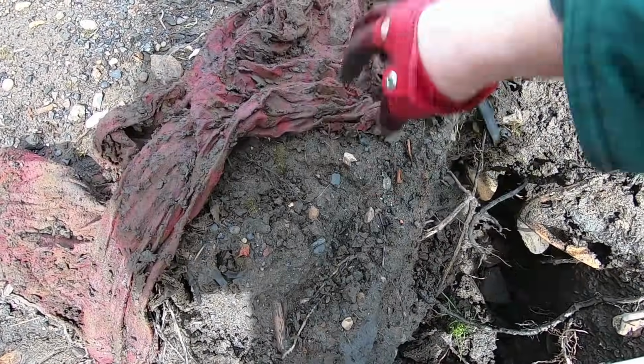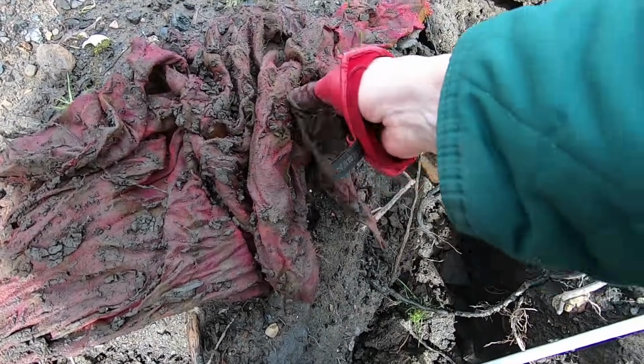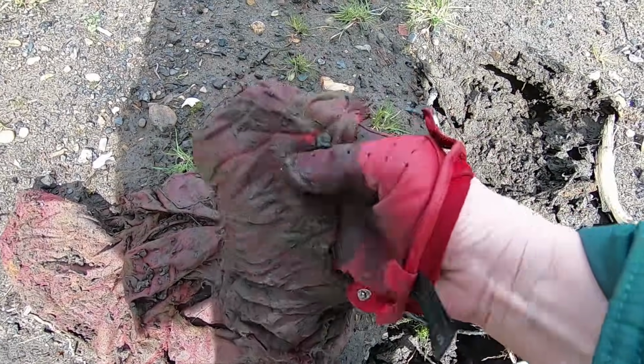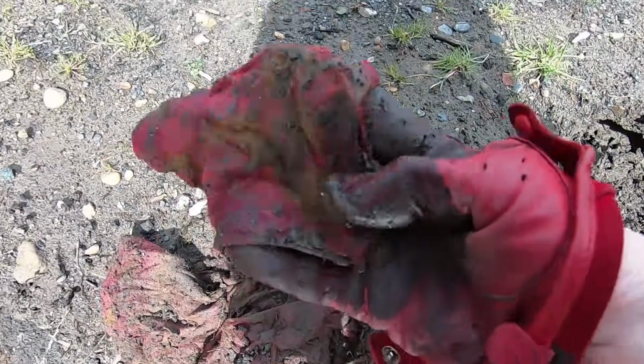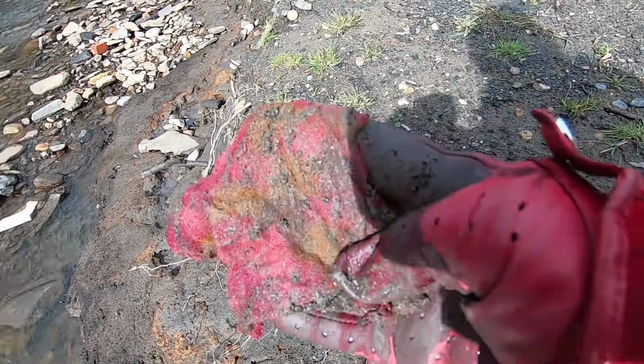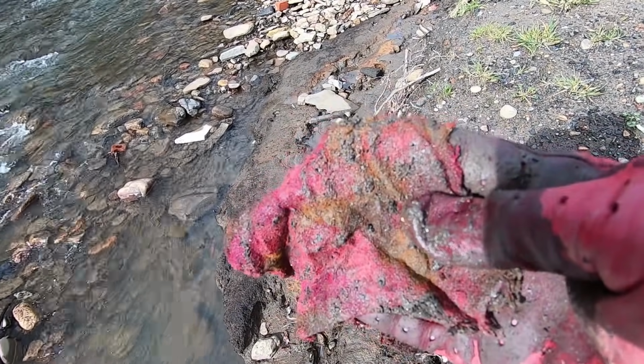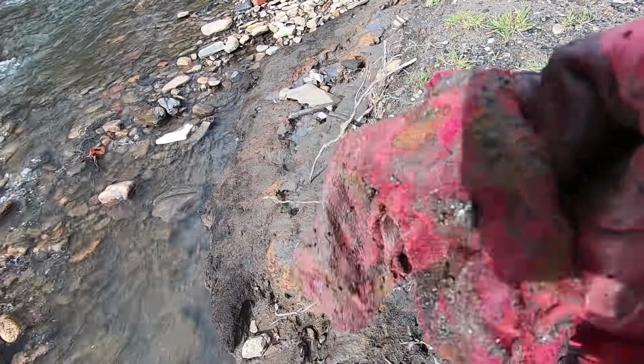Right, it's a scarf or something. See if we can tear some off. There we go, we'll take that home. Try that out for our collars because there are some yellow bits on it. So it could be really pretty. You're there in the sunshine. We'll give that a try. Hopefully we can get it clean, or at least slightly cleaner than it is.